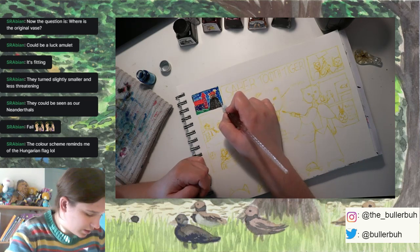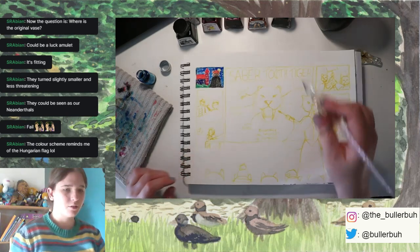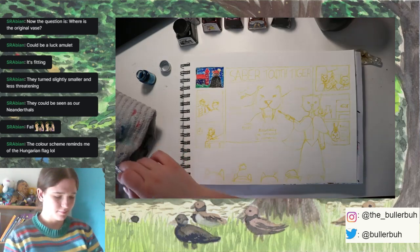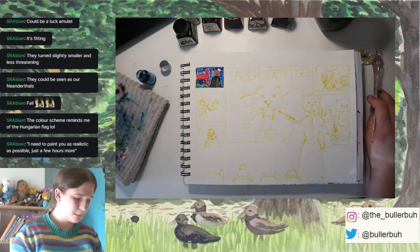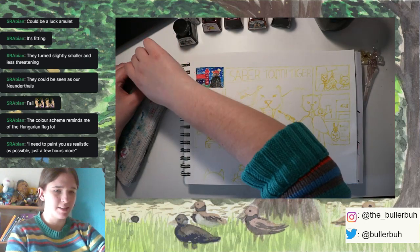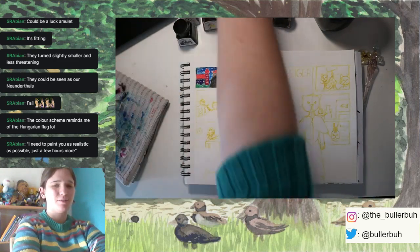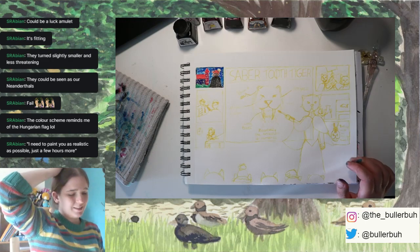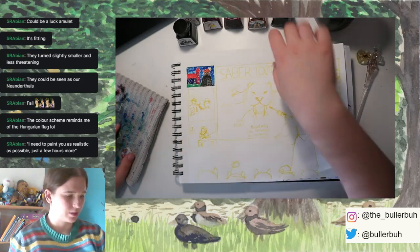Oh, there should technically be hills down there, but maybe not. There we go. Picture number 1 completed. Now for picture number 2. I need to paint you as realistic as possible, just a few hours more. Posing for paintings must have been a pain back in the day. Like where they actually took portraits. Must have been a pain.